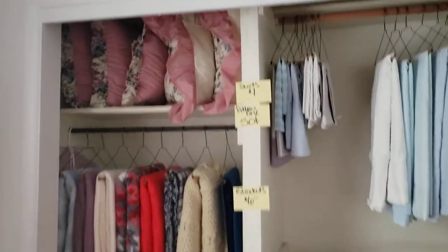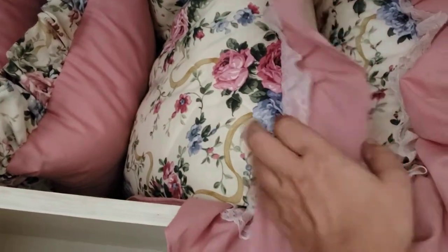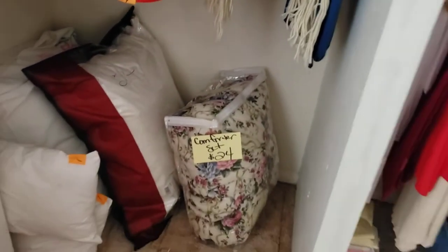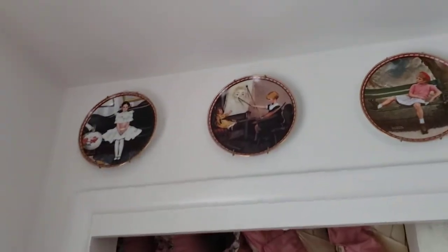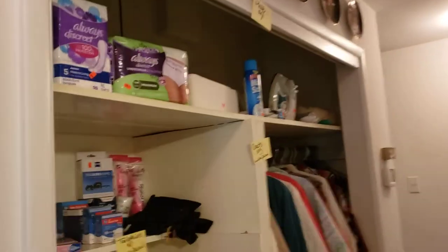And of course, we've got the sewing and the craft stuff in here as well. Headboard, frame. And then in the closet, we've got some linens. And this here is actually a set. So you have the pillows with the comforter down below. And again, above the doors, we've got more plates, more plates, more plates. So make sure you look up above every doorway of every kind because they're there.